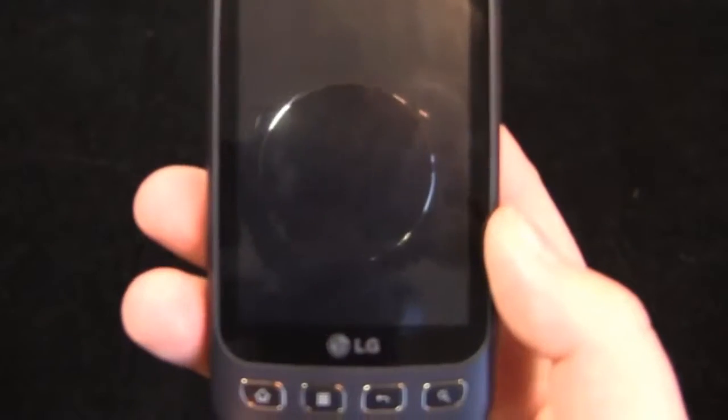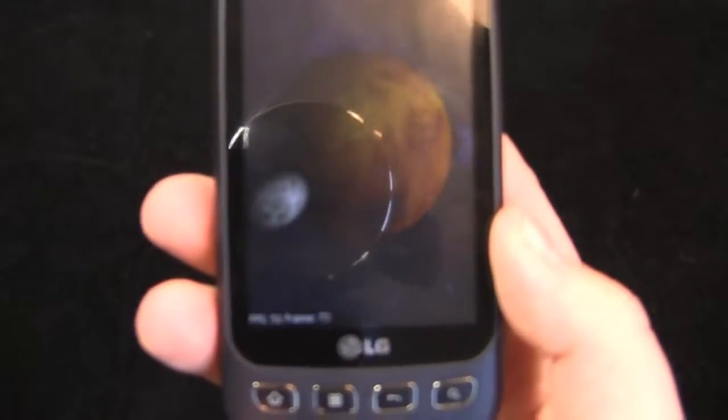But let's wait and see. Take a look at some of the frames per second as it's loading up here. Wait for that to zoom in.